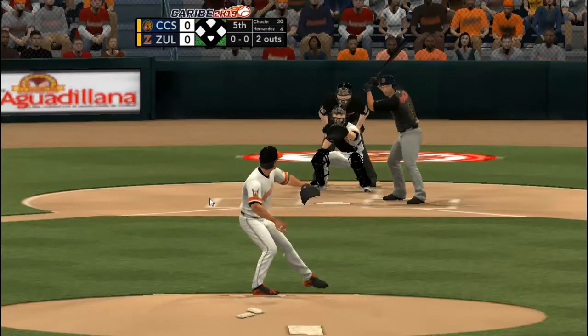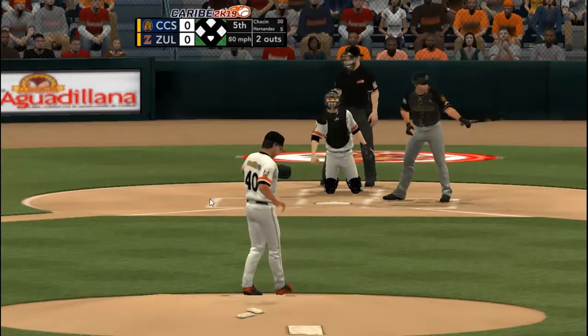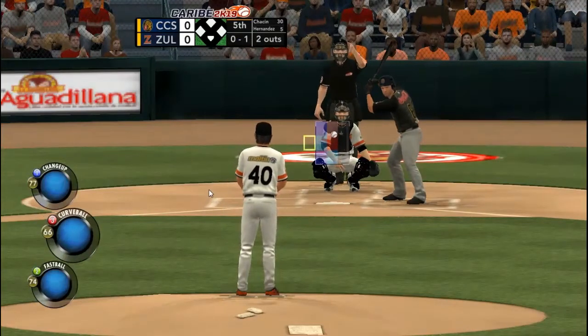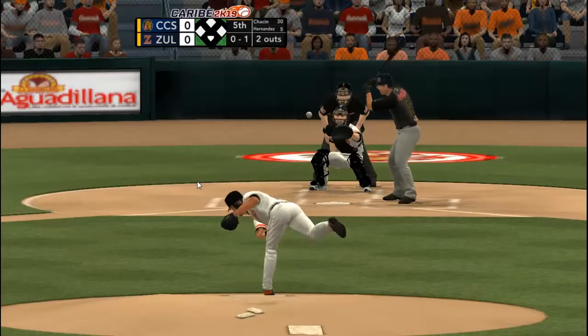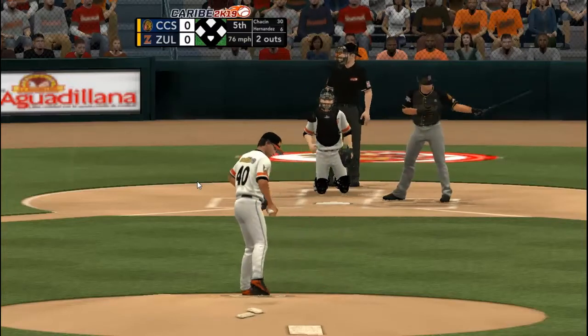He delivers. Watches a changeup go by for strike 1. Hitter's eyes light up when the ball's coming into the top of the strike zone. He didn't pull the trigger. Gets a strike. Plays off the curveball. Good pitch, though. 1-1.